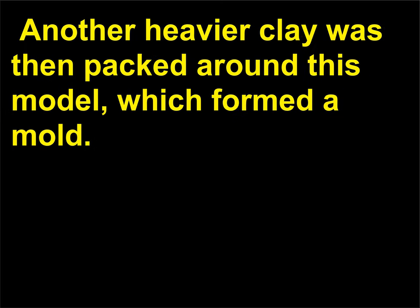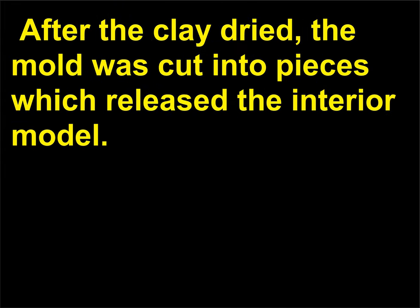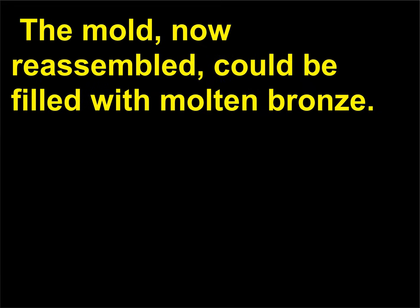Another, heavier clay was then packed around this model, which formed a mold. After the clay dried, the mold was cut into pieces, which released the interior model. The mold, now reassembled, could be filled with molten bronze.